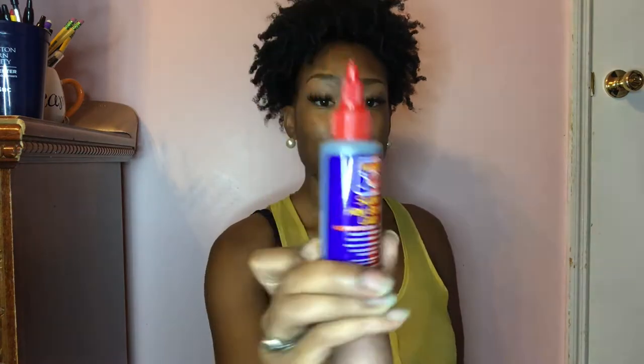Next thing I got is some hair glue because hair glue is the glow. I use hair glue for my eyelash glue. I tried eyelash glue. It doesn't work as good as hair glue. So I got this one.